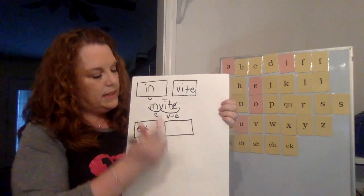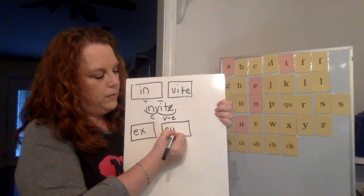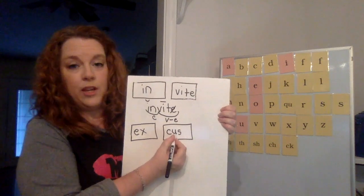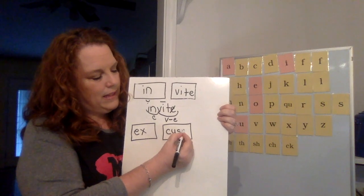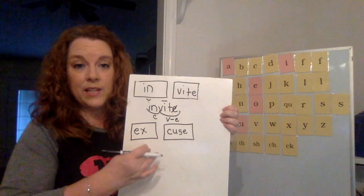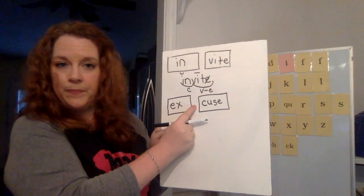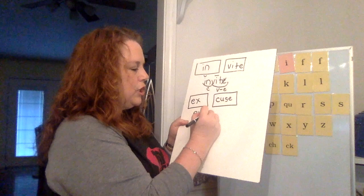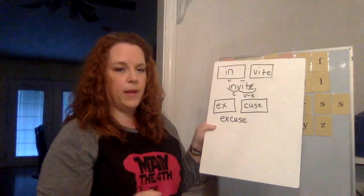K-U-S. So we decided that this should be letter C, and then U, and then S, and then the U is not making its name all by itself. It needs something. You've got to have the letter E there. Cuse. All right? Let's write that word. Excuse. Is there going to be any space in the middle when we write? No space. Write the word. Excuse. Excuse. Okay?